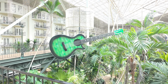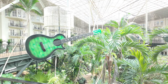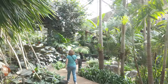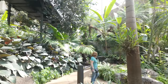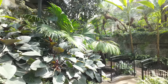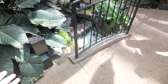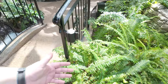Really neat. Check out the cool guitar there they got hanging in the Garden Conservatory here amongst the palm trees. It's beautiful in here. Look at all the random cool stuff, it feels like you're in a forest, not in a hotel. I can't even explain how awesome this is in here. Where's the last hotel you were at where there was a creek literally inside running through the hotel?